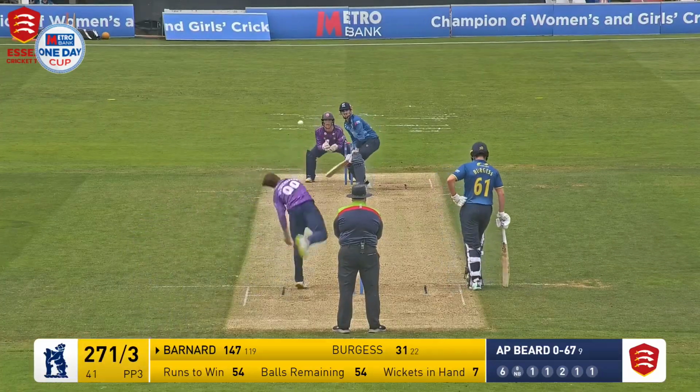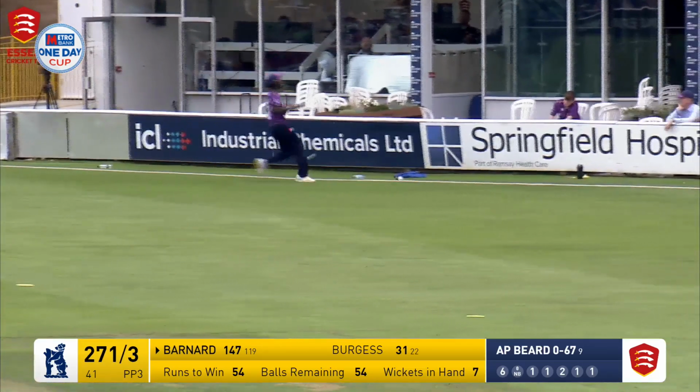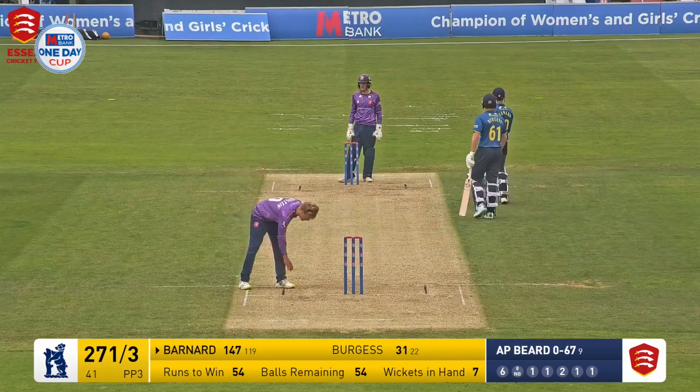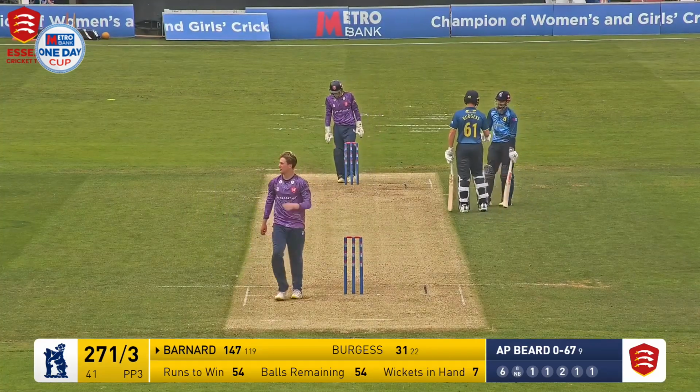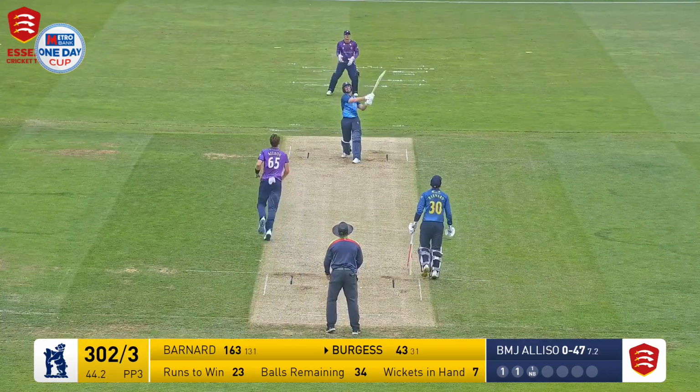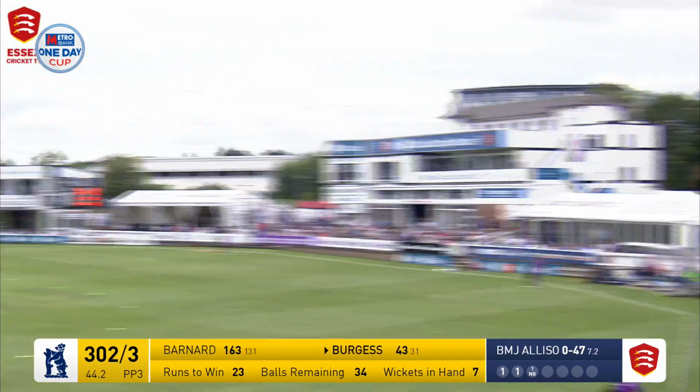Comes in to bowl to Barnard. Oh, he's come down the pitch, launched that in the air. There is a fielder out there, but he's beaten him, and that's, I think, cleared the rope for 6. I think it has. Umpire's just checking with the fielder down there. The Warwickshire players are all applauding. It is a 6.